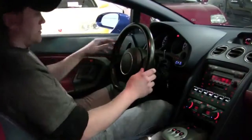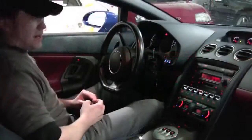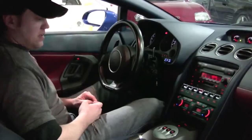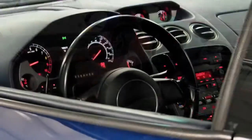You can see the layout here. Some of the people have criticized the fact that they went to some of the Audi switchgear because Volkswagen is a parent company of that. But I think the reason they did it, and it was a good reason, is because they're easy to use, they're intuitive. They're still luxurious, and they're part of the high end, but awesome. I can't stress enough how awesome this driving position is.